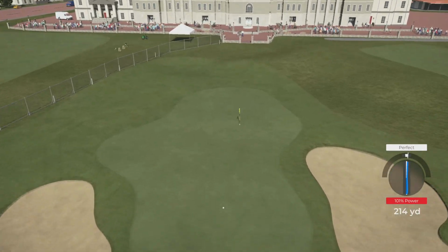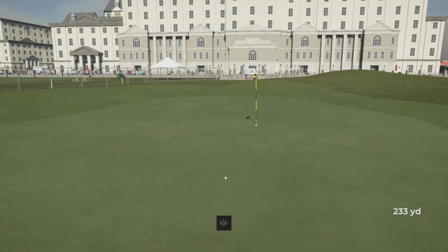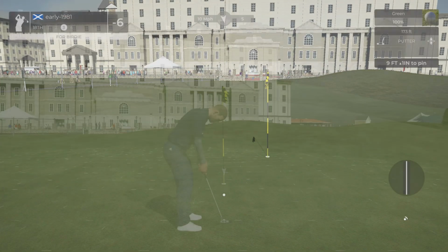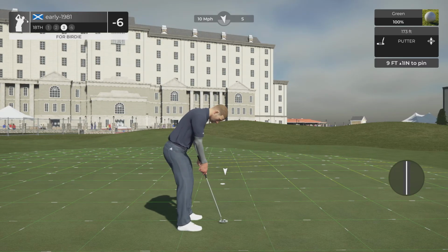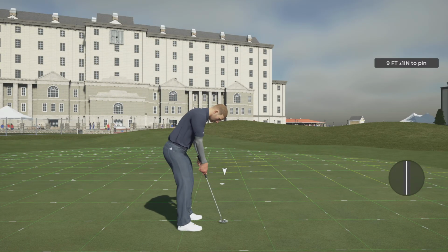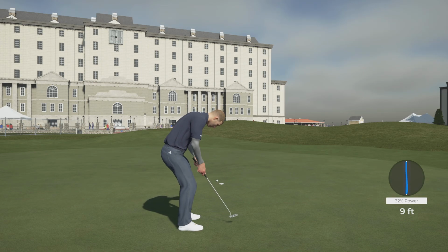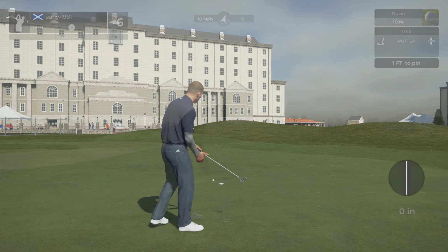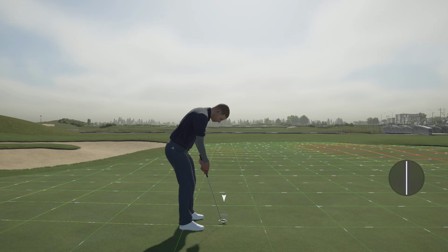Would love to finish with a birdie on the final hole of this epic version of the Carnoustie Championship golf course. It's another straightforward putt. Very little movement in this. Just going right hand side of the cup. It didn't turn. It's just been one of those days on the greens. My goodness. That putt just sums up today's round. But I am going to finish with a 65, 6 under par.